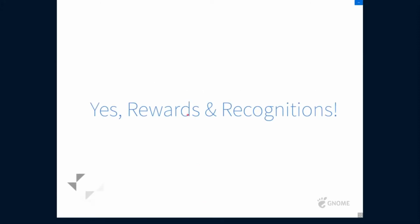Yes, there were rewards and recognitions. With contributing to open source, right, I got a lot of recognition, both from persons and from organizations, because these organizations I have been part of were really helpful to my growth. There were rewards for me. There were recognitions, which I'll talk about in the next slide.